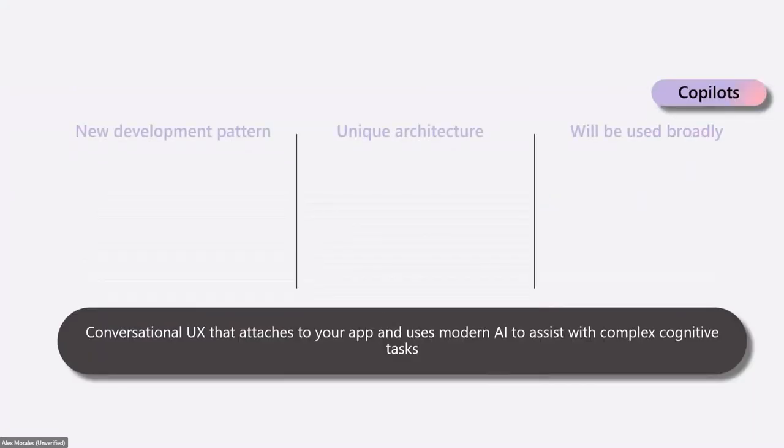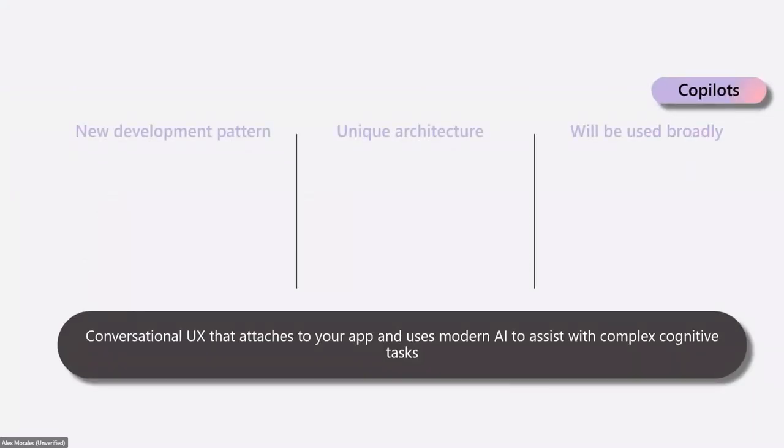So what is the new development pattern, right? So conversational UX that attaches to your app and uses modern AI to assist with complex cognitive tasks, that's also Copilots. So in the new development pattern, we have the developers that can build safely, responsibly, and cost-effectively to avoid the burden of building from scratch.